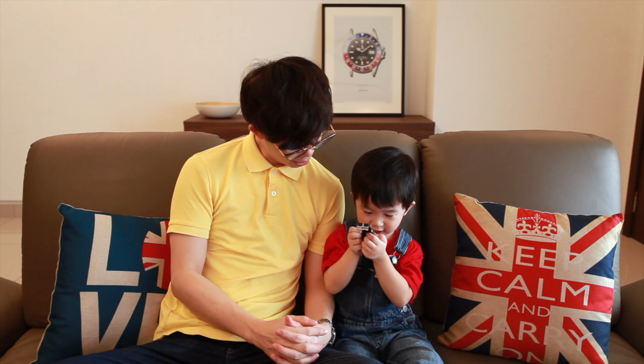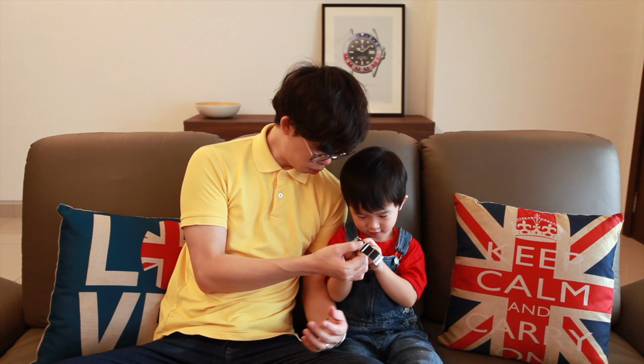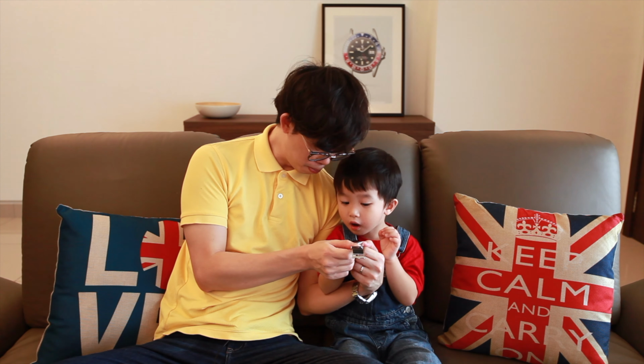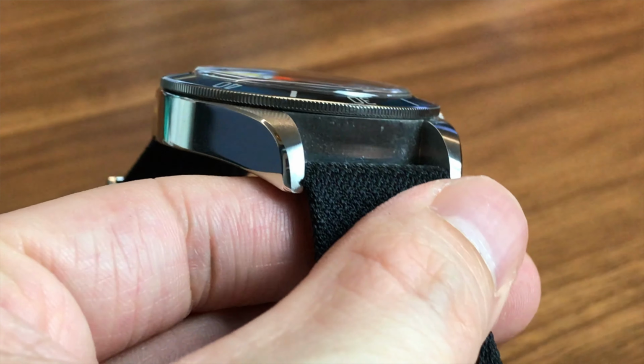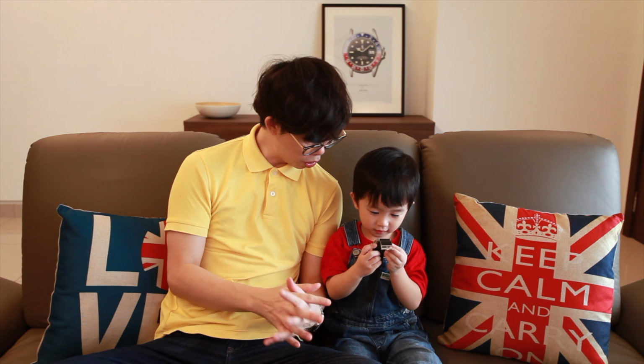So Caleb, can you tell me 2 or 3 things that you like about this watch? The watch case. You like the watch case? Do you know which one is the watch case? Oh, this one, yes. Do you notice that there are beveled edges here? Is it very beautiful? Yes, you like it? And what other things do you like about this watch?